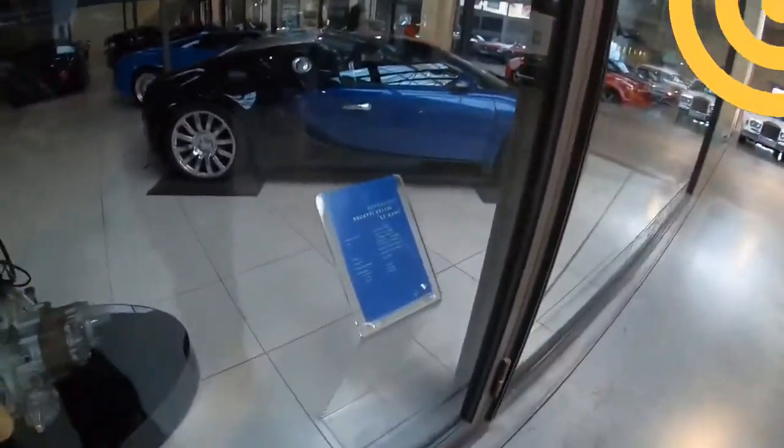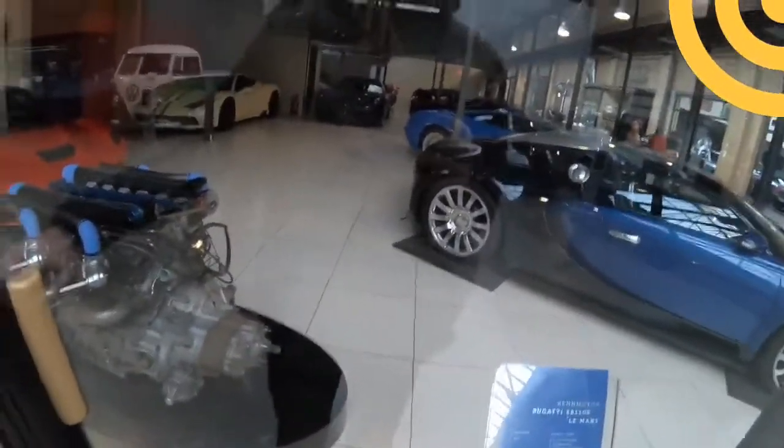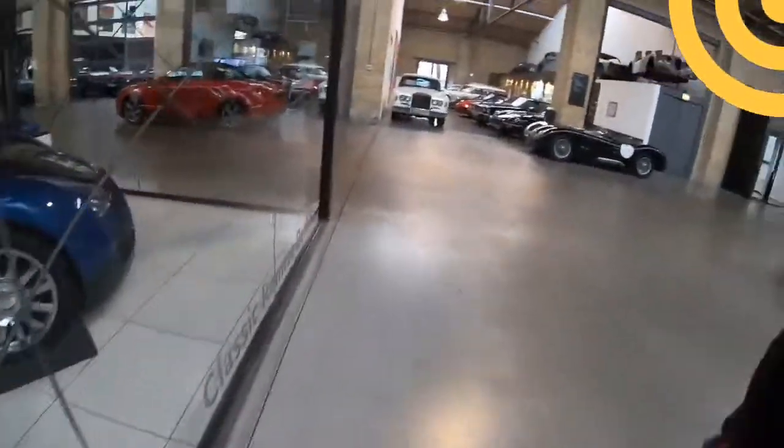That's the Ferrari, love the Ferrari. It's locked. I'll try to open it. Oh my god. These are locked up, dude. Dude, that's so cool. What's this one right here? Oh, here, check this one.